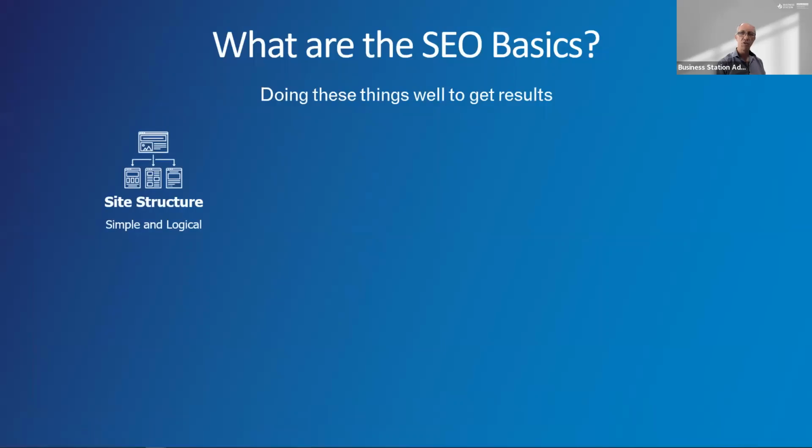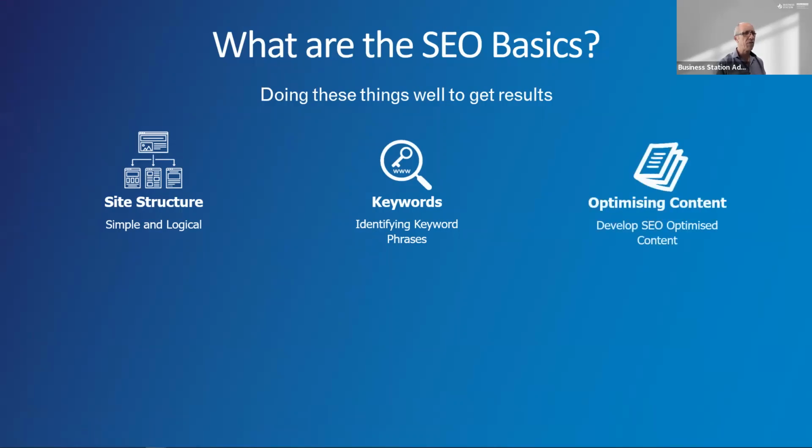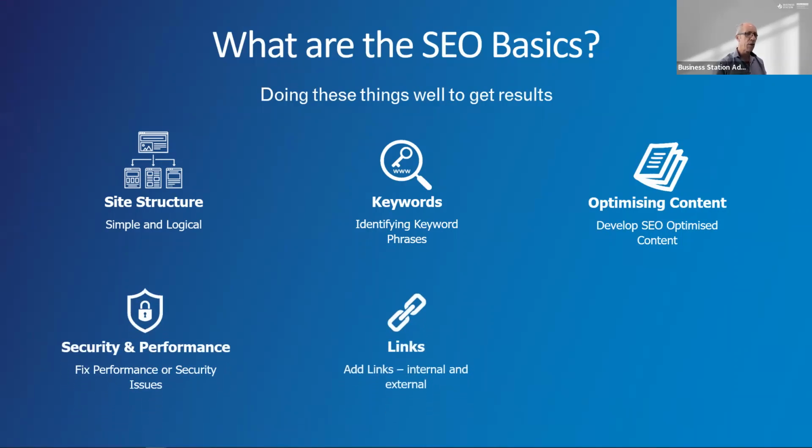Some of the things you do need to do, and I'll just go quickly through these, is your site structure, making sure that your site structure is logical and quite simple, not too complicated. And you've worked on your keyword research. So you've identified keyword phrases that you want to optimize your content around, which is the next step. Security and performance we've talked about. Links are really important. So links within your site between products, for example, or from the homepage to product categories is also very important, but also backlinks.